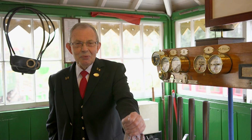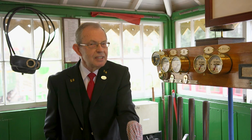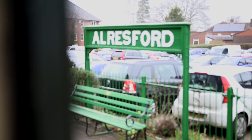When I was a young lad, I was always interested in railways. Once it's in your blood, you never lose it. When the family eventually moved to Hampshire and I knew the Watercress line was here, there was an ideal opportunity to actually come and work on the railway and become a signalman.